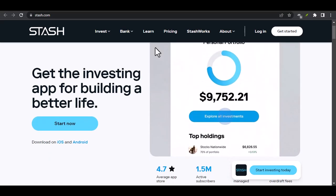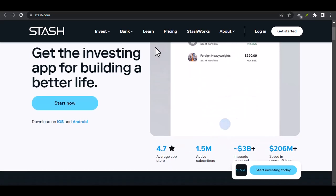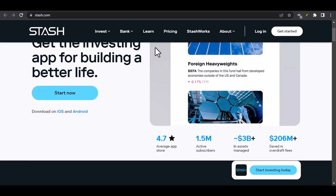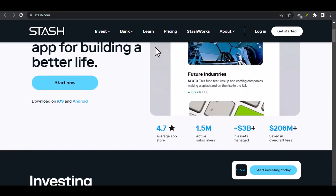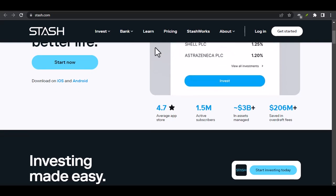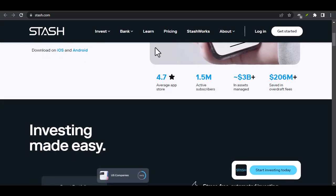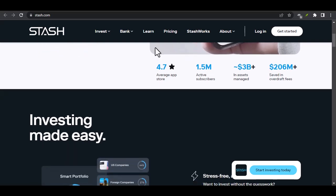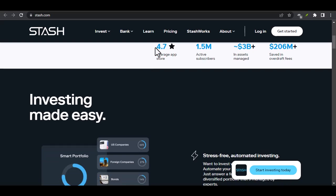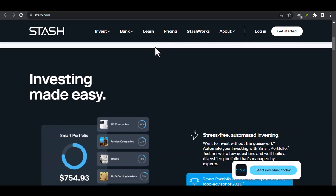Today, we're diving into a question that's probably crossed your mind if you're a Stash user. How long does it actually take for your mobile deposits to go through? We've all been there. You've got a quick cash infusion, you want it in your Stash account ASAP, and you're tapping that mobile deposit button with eager anticipation. But does Stash deliver on the promise of speedy transactions? Let's find out together.